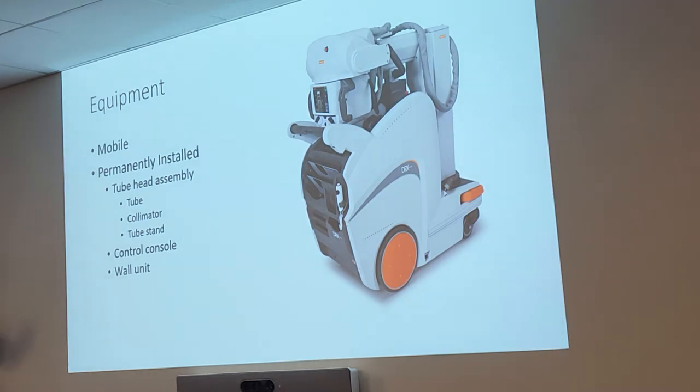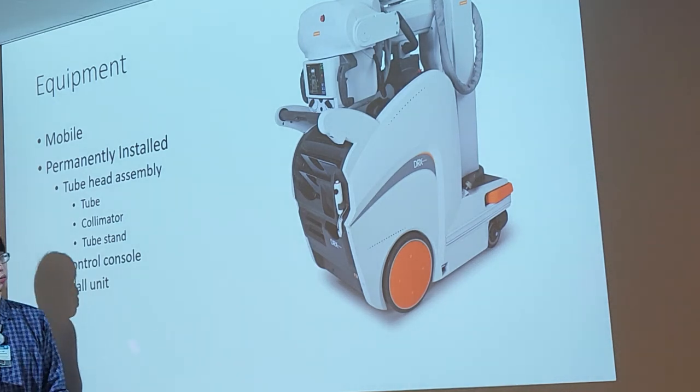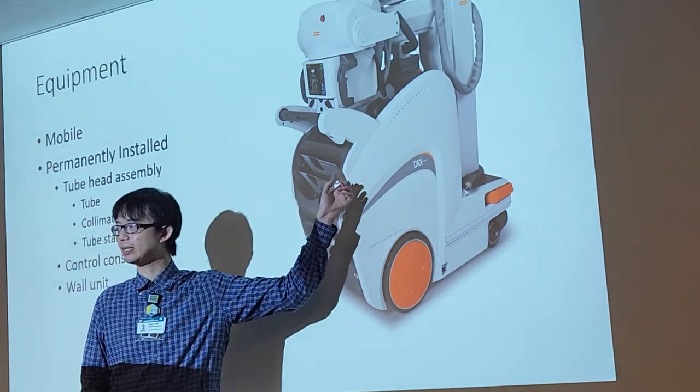Well, we are going to talk about some slightly new stuff here, which is equipment, because equipment can come in all different forms. We have mobile equipment. Right over here, we have a mobile X-ray machine that you will see in clinic tomorrow.